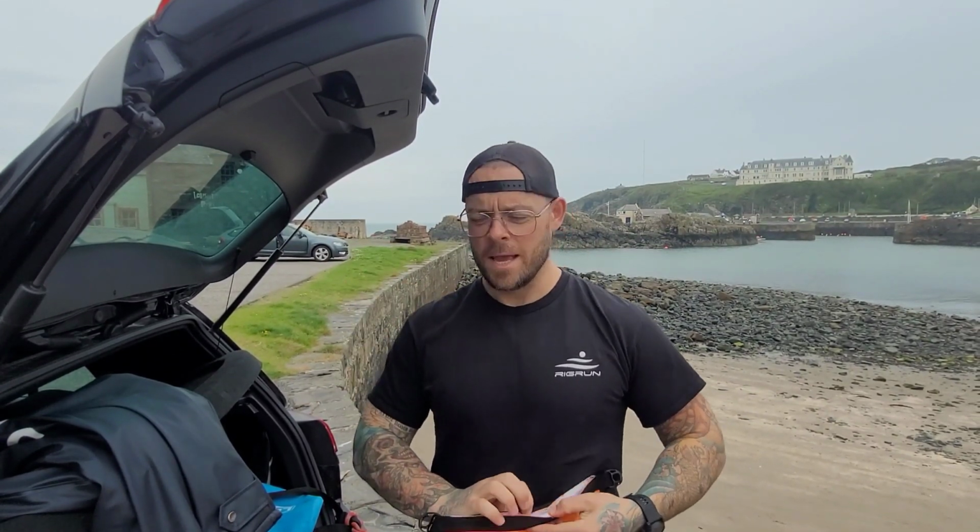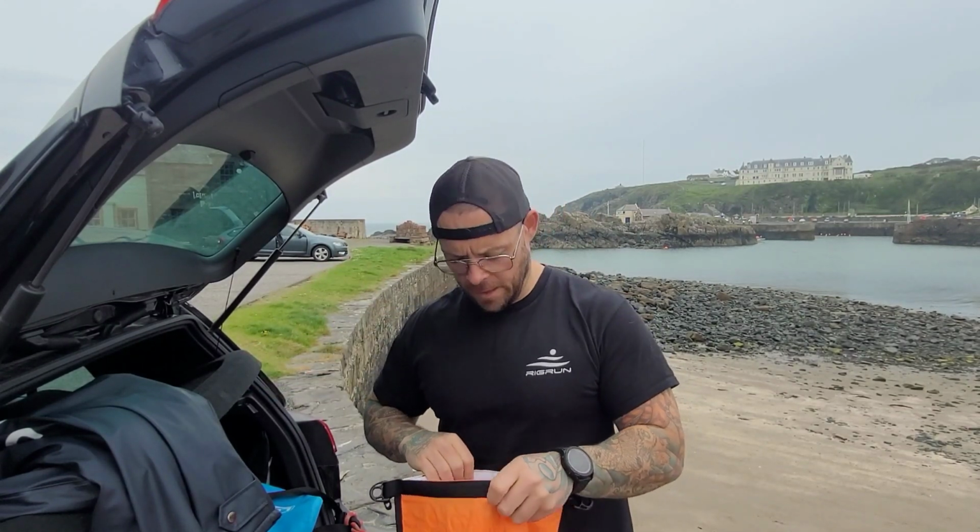Okay guys, I've just sorted out all my kit and I'm about to head up the coast and get into the water. Making sure everything's set for when I get out, and obviously making sure I'm prepared before I get in. Dry robe, ready to go for when I get out, to get me warm, to get me out of the elements. Although it's not that particularly cold today, but it's just nice to have when you get out.